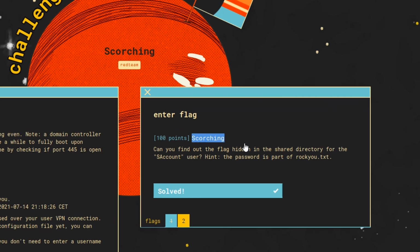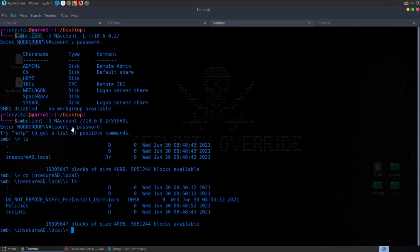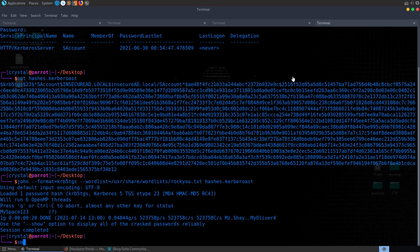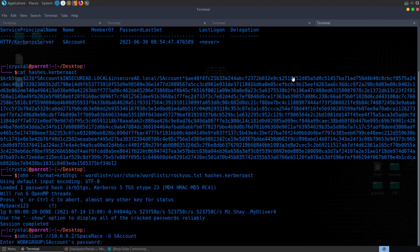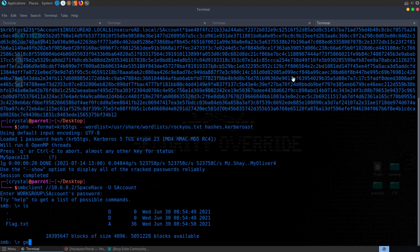And if we go back to our challenge description, it said find the flag hidden in the shared directory for the S account user. So we did our SMB listing earlier. There were some different shares, but this space race one sounds interesting. So let's try and connect to that. We'll use smbclient and then 10.6.0.2 space race for the user S account, and then MySpace123 as a password. In here we have this flag.txt, so let's try and get that.